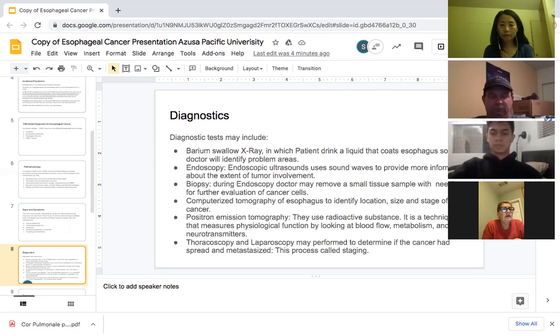Diagnostics. Diagnostic tests may include barium swallow X-ray, in which the patient drinks a liquid that coats the esophagus so the doctor will identify problem areas. Endoscopy. Endoscopic ultrasound uses sound waves to provide more information about the extent of tumor involvement. Biopsy. During endoscopy, the doctor may remove a small tissue sample with a needle for further evaluation of cancer cells. Computerized tomography of the esophagus to identify location, size, and stage of cancer.